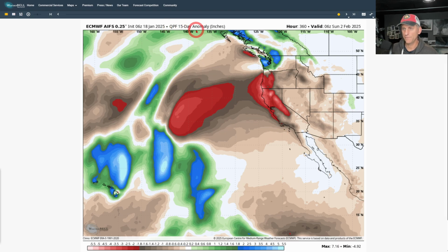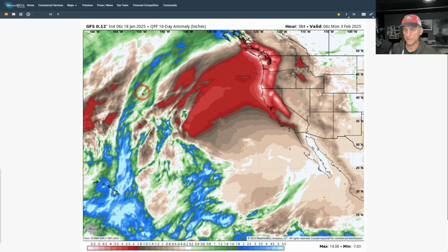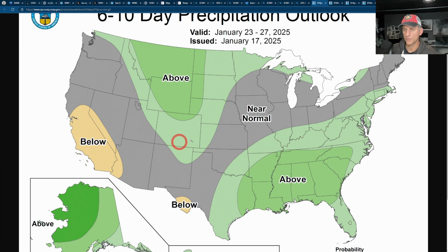So anyway, look at the 15-day plain old precipitation anomaly and the artificial intelligence. Not looking great, still running the deficit for a lot of the West Coast. If we look at the GFS, the 06Z run, again, the deficit just continues to be there as we go through early February. Man alive, you can just see it here, perfectly placed right on the west coast of North America.